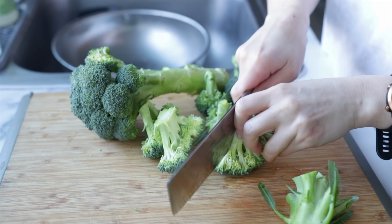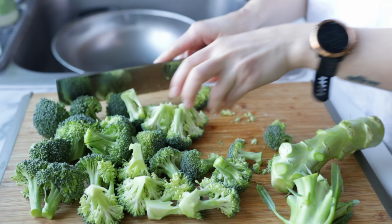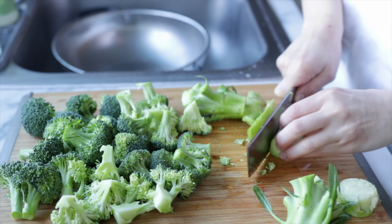I don't do any sort of elaborate stir fry or seasoning. I just like to keep things simple here. Also, since these meals are usually in the fridge or the freezer for a day or two, you want vegetables that hold up well to cooking and reheating.